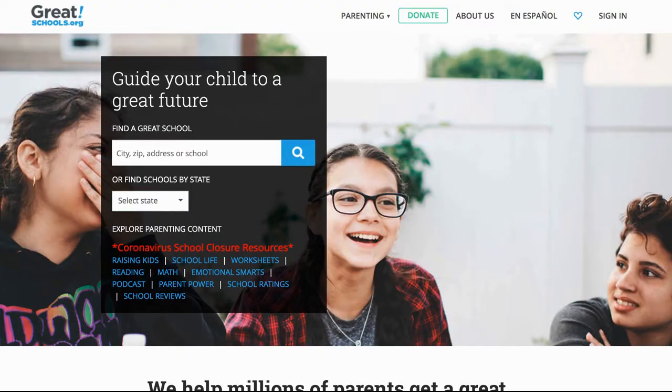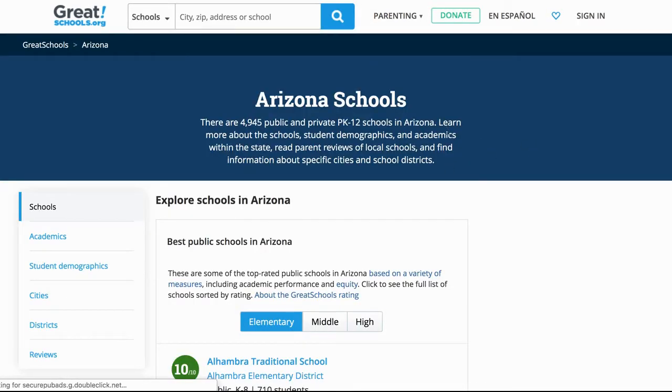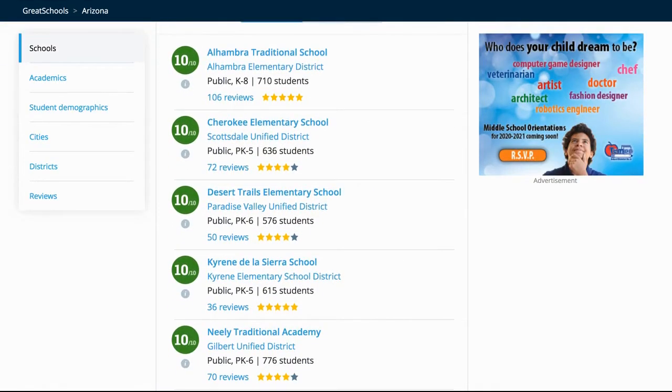So here on the home page, you can do a search by school, address, or even selecting state. Let's start with the state. I'm going to come back to the address one a little bit later. So we pull up state and it's going to pull up a few different schools. We can scroll down and see others, but let's just take a look at what they give you here.